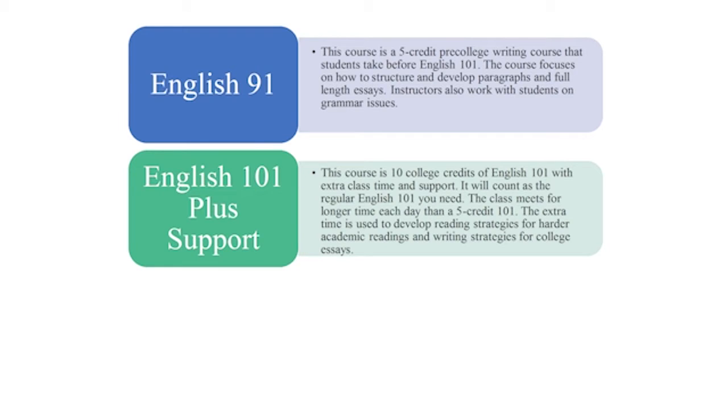English 101 Plus Support is a 10-college credit course that provides in-class support and extra time. When finished, you have completed English 101. The extra time is used to develop reading strategies for harder academic readings and writing strategies for college essays. Students have the opportunity to work with the instructor in class to discuss feedback and work with grammar and punctuation issues.